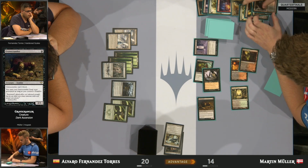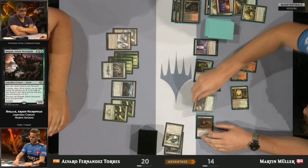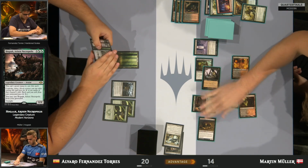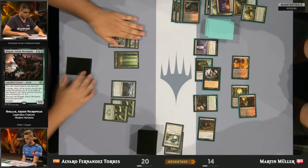Well, we're going to see a Hogaak cast Au Natural here out of the hand. Grafdigger's Cage doesn't stop that. There is nothing natural about that. Well, I mean, it's as natural as this avatar ever is brought to bear here. 4 mana for Alvaro Fernandez Torres.